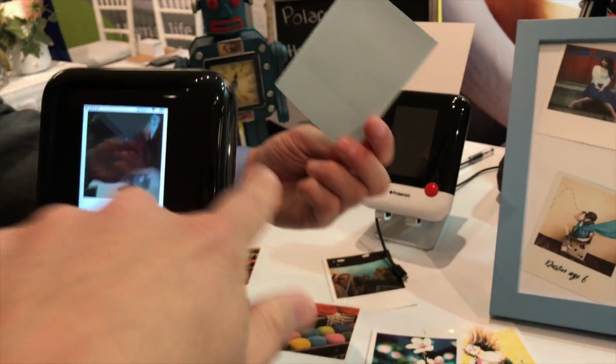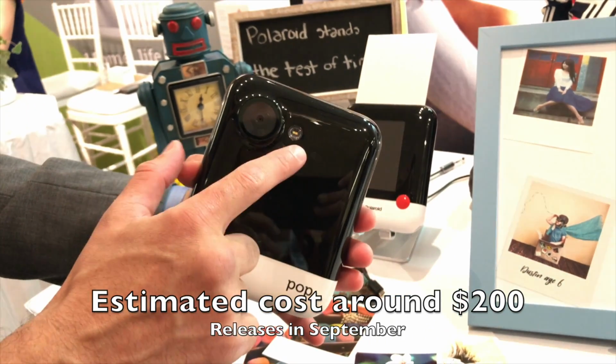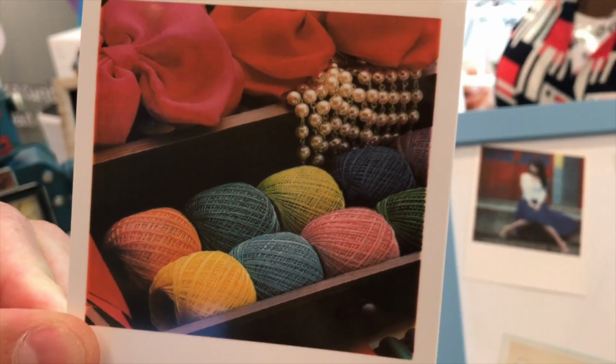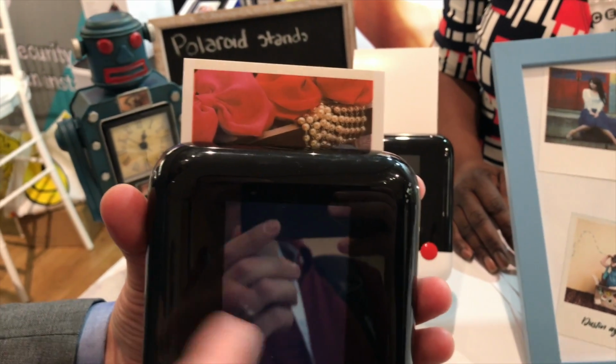The other camera I saw was from Polaroid, actually a company that had licensed the Polaroid name, and they've got a camera called the Polaroid Pop, and it's rather large, just like the Fuji is, but it integrates, I think it must be some kind of heat transfer printer inside of it. So the prints that you get out of this thing, although they have the same borders that the old Polaroid photos did, it's just printing onto a special photo grade paper. It looks okay. It's not the best resolution. In fact, neither of these cameras looked all that great on their prints, but it is a fun conversation piece.